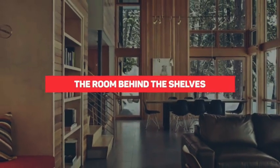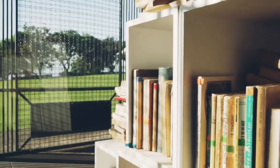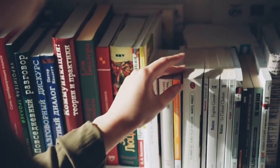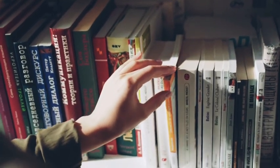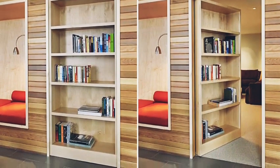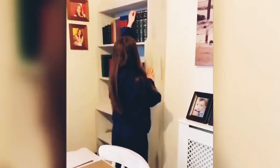Our next entry is the room behind the shelves. Don't let these shelves fool you. This might look like the perfect reading nook, but the shelves are also doors, and behind them you're gonna find a secret media room. I guess this is pretty useful for adults who want to watch TV away from their children, or play violent video games, or drink, or all three at the same time. Unless, of course, the children figure out a way to break into the room themselves.